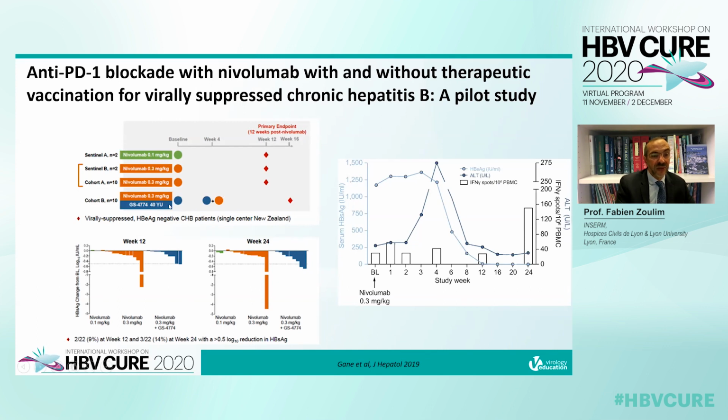of single dose of nivolumab and a T-cell vaccine, you can see some decline of HBs antigen level in that combination. And in that trial, what was interesting is that a single patient lost HBs antigen, but he was in the arm receiving the Nuke plus nivolumab, but not the therapeutic vaccine. So we'll have to learn from these studies and see how we can move forward in terms of clinical development for this type of triple therapy.